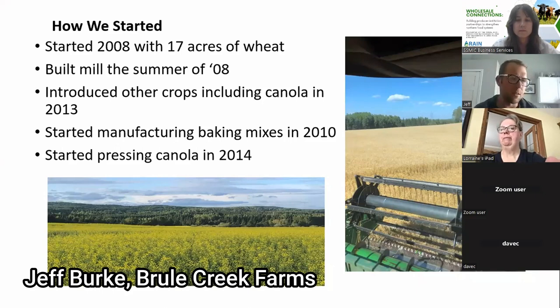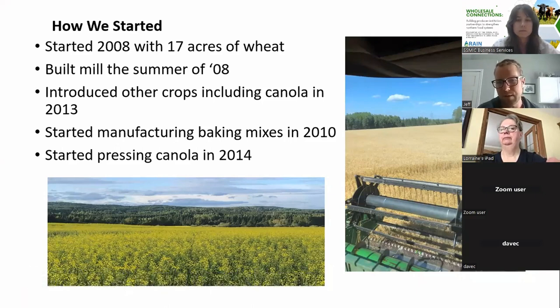We've also continuously had cover crops. We tried a few different crops over the years. We tried barley, so milling barley. We also tried buckwheat, but there wasn't a huge market for either of those. So we kind of phased those out of the rotation, added fall rye as well.